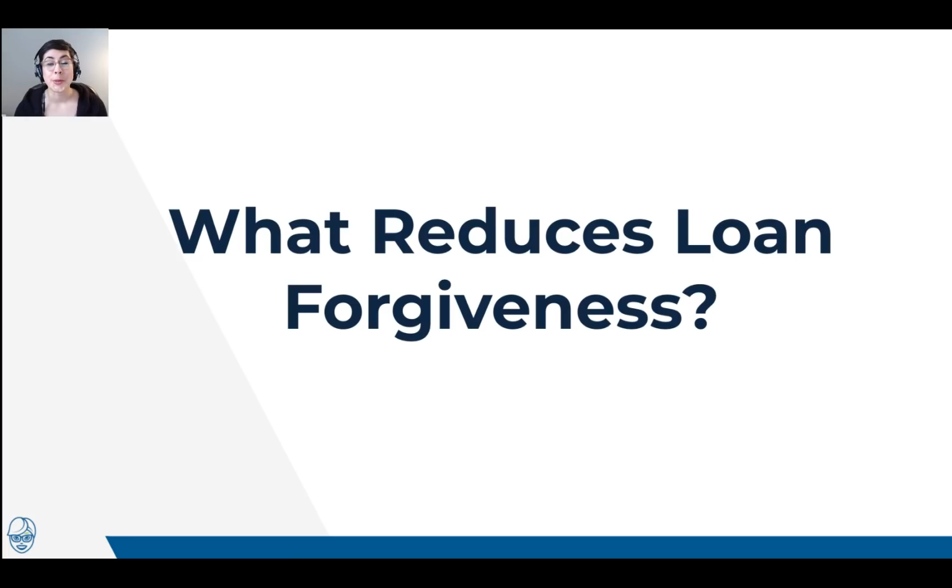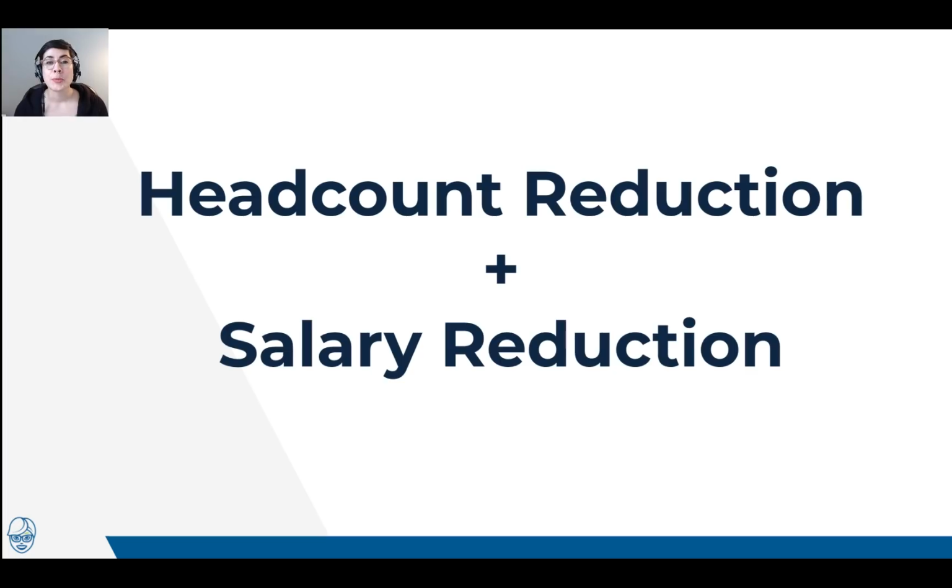Okay, so you might be wondering what might reduce the loan forgiveness. The two main ways that your loan forgiveness amount will be reduced is if you have reduced your headcount or you have reduced your salaries and they do not go back up to your pre-corona or pre-loan levels by June 30th of this year. So let's go ahead and walk through what that calculation looks like.